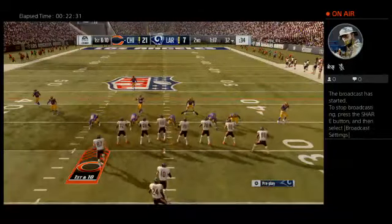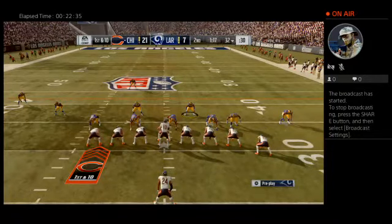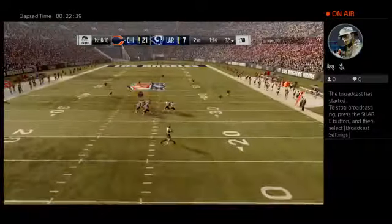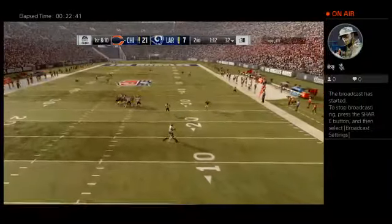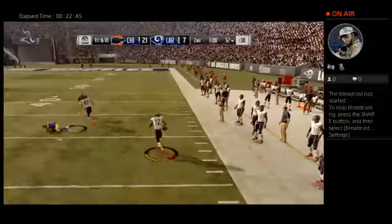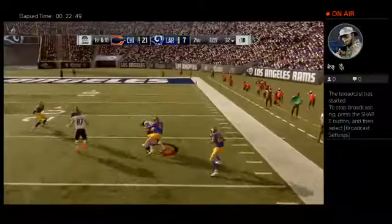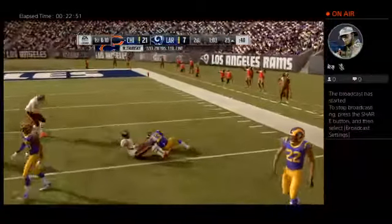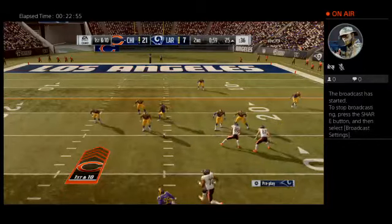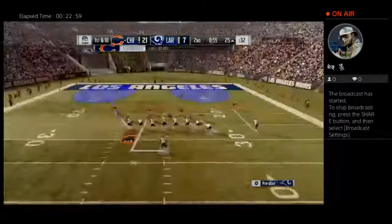From the 32 now, here's first and 10. After the interception, here's Trubisky. Wide open receiver, complete. And they do finally get him, but he takes it to the 25. A big play there just before halftime. 43 yards.